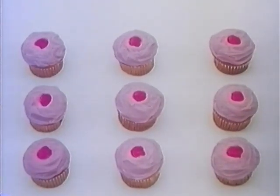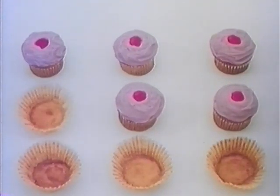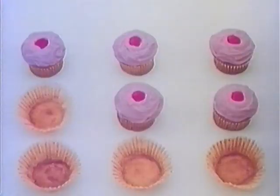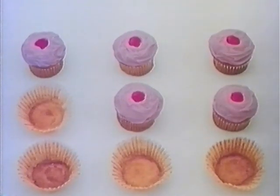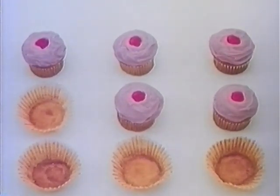And let's say that someone comes in and eats some of the cupcakes. How many cupcakes do we have left? 1, 2, 3, 4, 5. We have 5 cupcakes left. How many were eaten or how many were taken away?